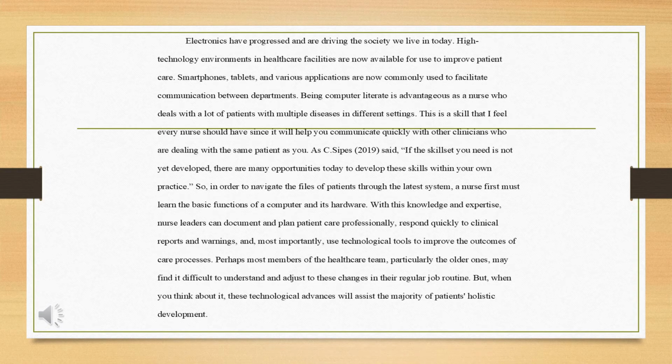Electronics have progressed and are driving the society we live in today. High technology environments in healthcare facilities are now available for use to improve patient care. Smartphones, tablets, and various applications are now commonly used to facilitate communication between departments. Being computer literate is advantageous as a nurse who deals with a lot of patients with multiple diseases in different settings. This is a skill that I feel every nurse should have since it will help you communicate quickly with other clinicians who are dealing with the same patient as you.